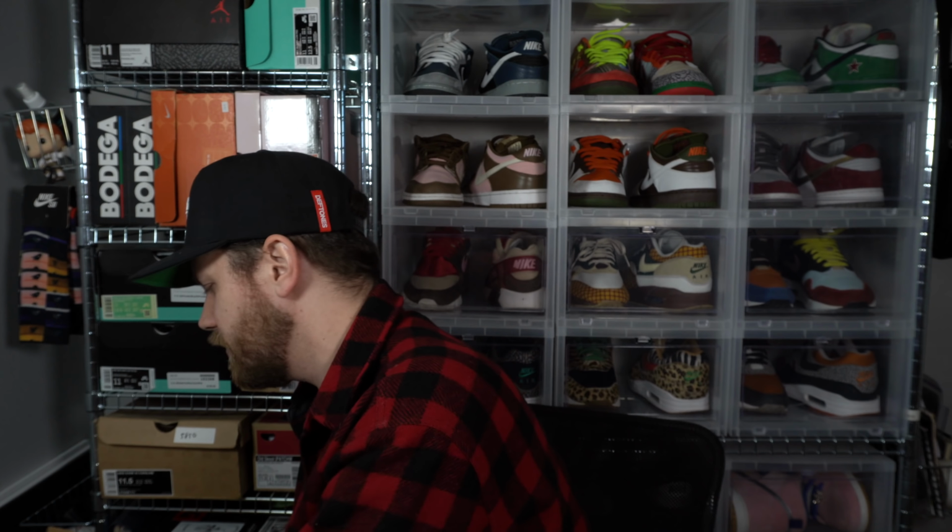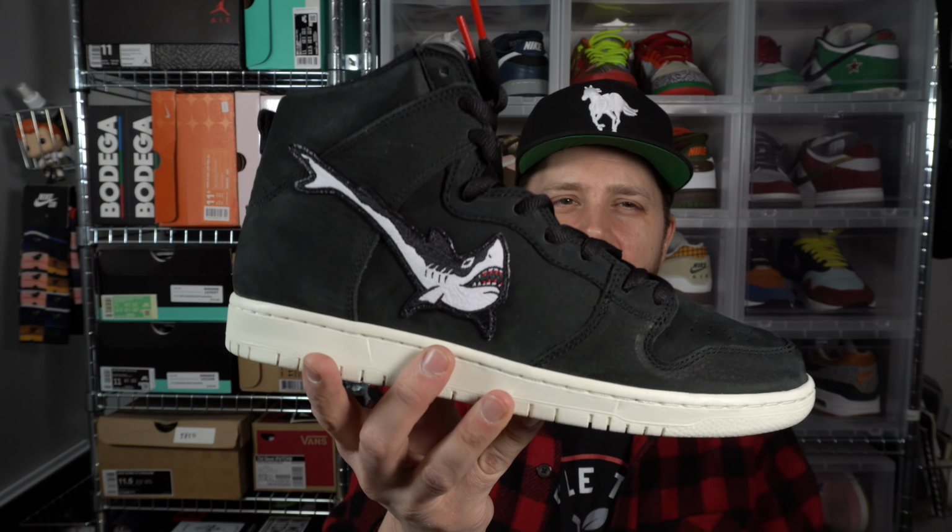I accidentally got two pairs of this first one. We're not gonna look at both because it's the same pair and they're the same size. But shout out Familia, shout out Chatterbox for the help with these. It's an orange label Nike Dunk High Pro SB collaboration with skater Oscar Rosenberg, or Oski as he goes by. I don't understand the meaning behind the different swoosh, but I think it's super cool. These are the Oski Dunk Highs.